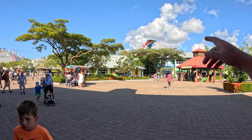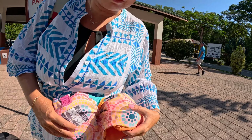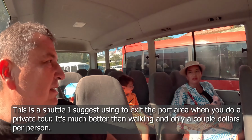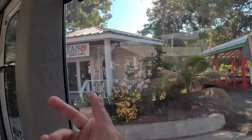Look at the top of the whale tail there on the Carnival Paradise. Normally you walk up that hill right there, but we're gonna take the shuttle for $2 a person. I think it's this way, guys. Last time we walked up that hill and down, which is possible, but you can take this little shuttle like we're taking here. It's $2 a person, takes you up and over the hill. Yeah, it's the convenience, you know. For $10, $15, we get to sit in air conditioning for a few minutes.